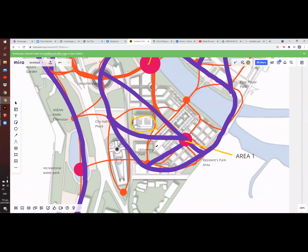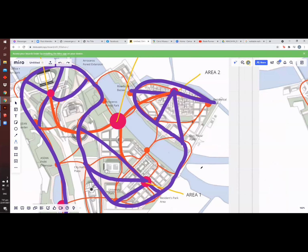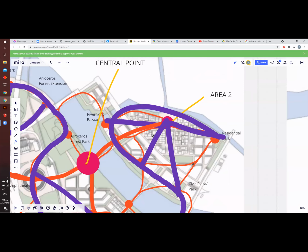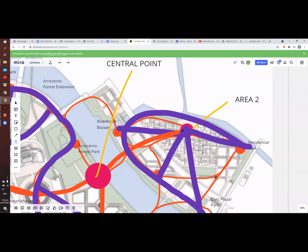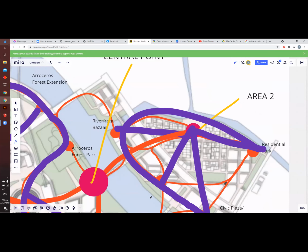And over here in the Islamic community, we created yet again more spaces that adhere to the culture of the community. So Civic Plaza and Park. And over here, we wanted to create a riverfront bazaar because in Muslim city planning, bazaars are actually quite important and unique to the Muslim culture, wherein it's somewhat close to the mosque area. And yeah, we have a residential park for them. So this is how we wanted to unify the entire site, given that the LRT actually divides it. So with this concept, it unifies the whole site.